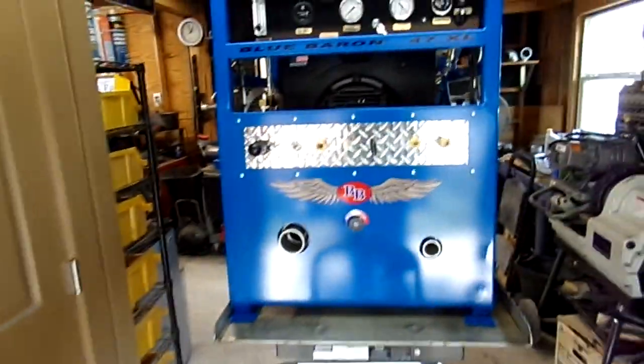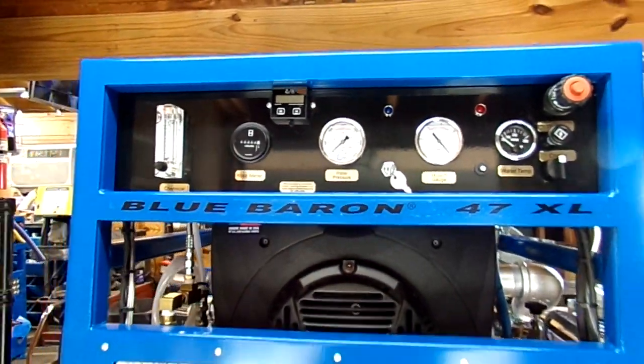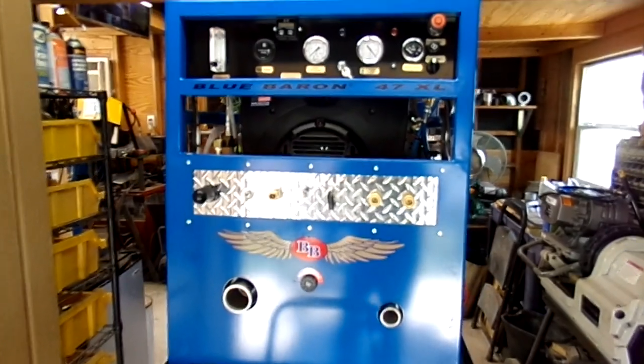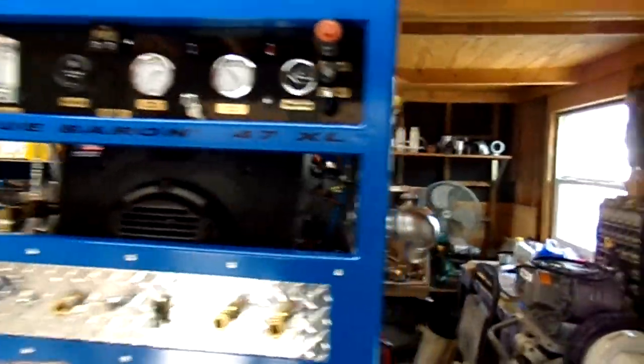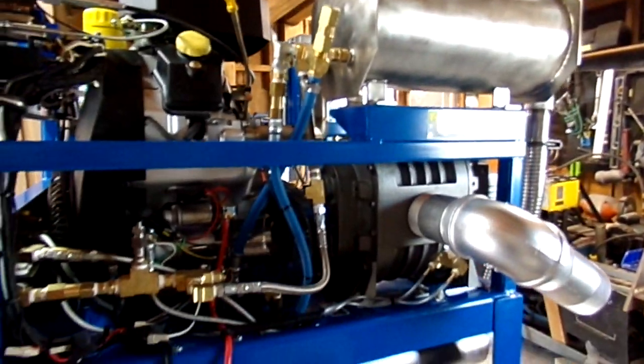These orders keep coming in because of the quality in which we do our fabrications. 15 years in this business. We know what we're doing. We produce really high quality units. Open concept, quarter plate, all powder coated, stainless headers, high quality all the way around.